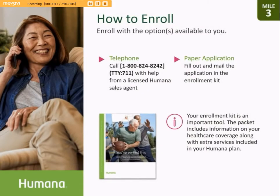If you would like to enroll in a Humana plan, you have two ways to do so. The first is to call Humana at 1-800-824-8242, or you may fill out the paper application that was included in your enrollment kit.